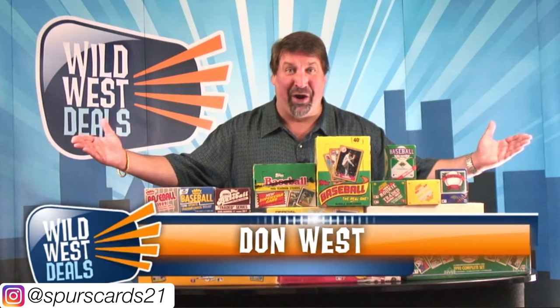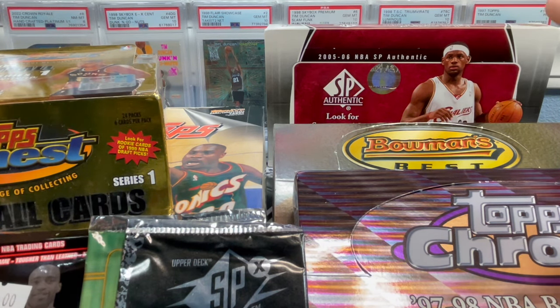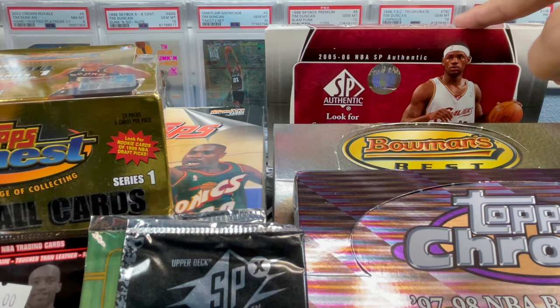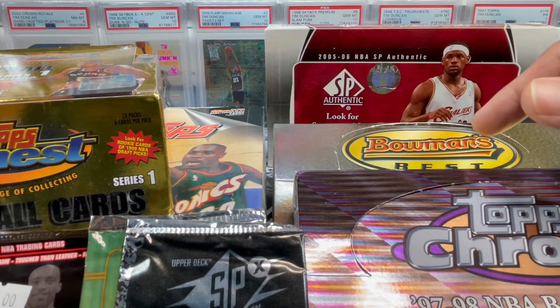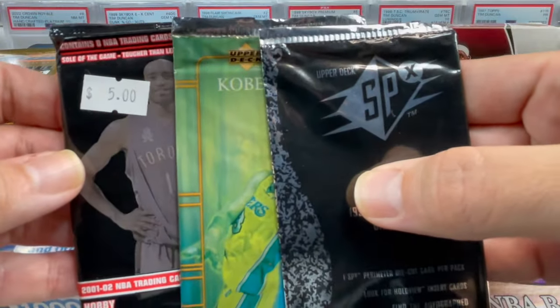Does this look familiar? Here we have every single hobby box that I've slowly started opening. We've got even more recent 05-06 SP Authentic. It seems like I've been milking out this Topps Chrome for like 10 years, plus this Bowman's Best. And we also got a few other packs here that I've recently gotten not that long ago. Eddie, I can hardly wait.